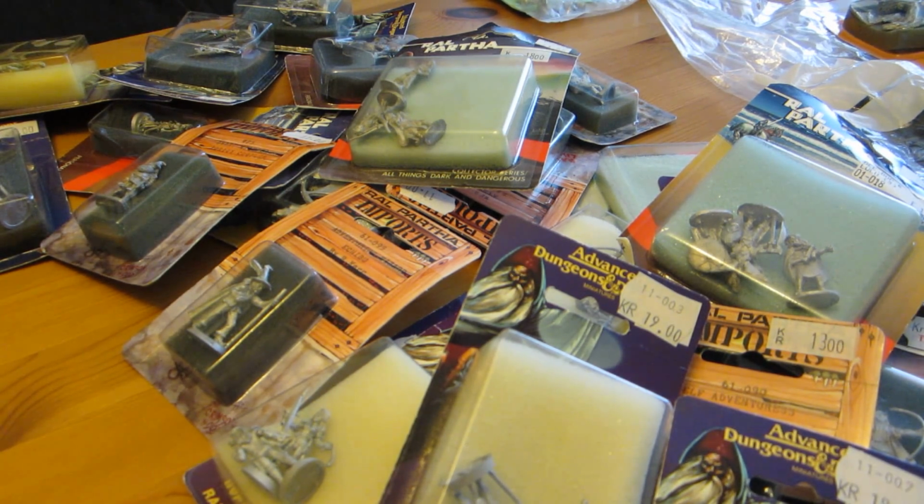That is the plan, and I hope to be able to make one video per day and actually get through a handful of minis every day. So the idea is, hopefully the format will be that I will show you a few finished minis, a few that I've prepped, and a few that are in line to be prepped in each video, and these videos will be relatively short. So what do you think?